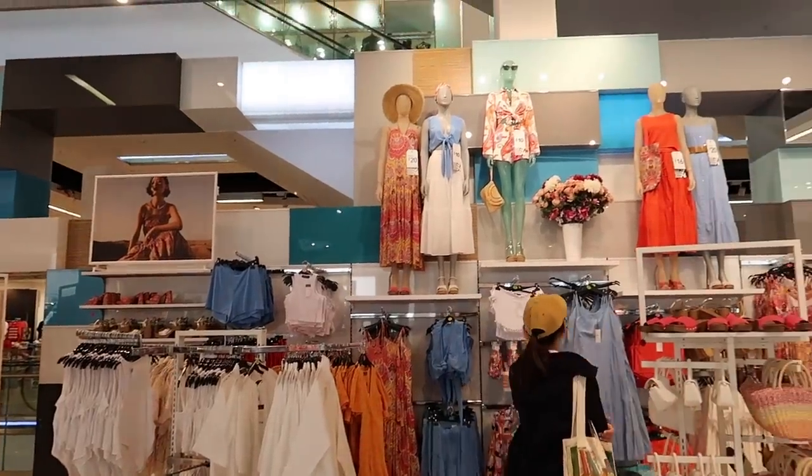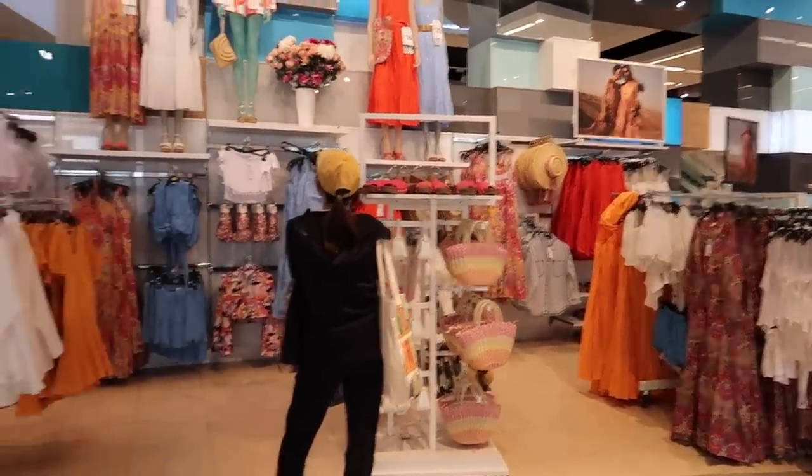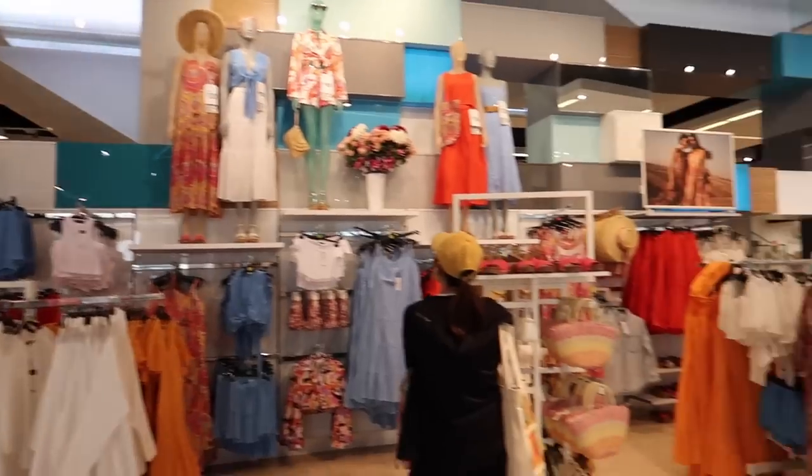Let's head on down to Primark and see what is new in for July. And here we are back in Primark. As soon as I walk in, look at all of the summer colours coming straight out at me. I must admit, I'm not feeling drawn to anything.